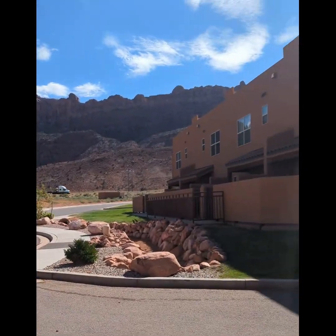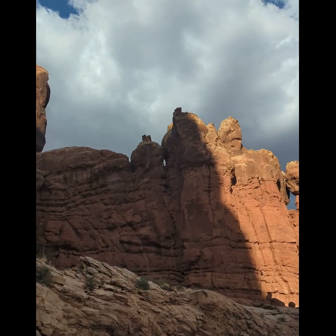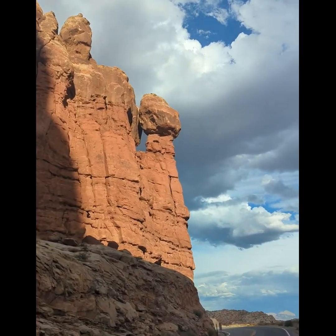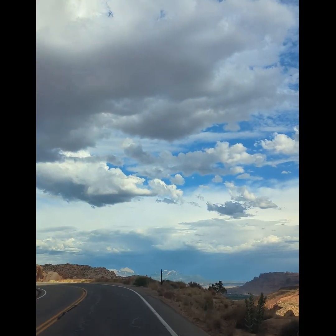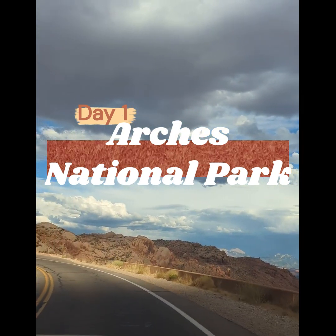Welcome to Moab, Utah! Our cozy abode is right beneath these majestic red cliffs, a view that never gets old. Our first evening in Moab, we visit Arches National Park.